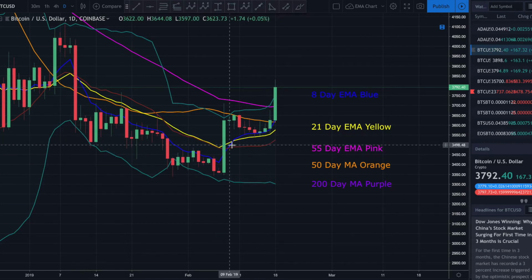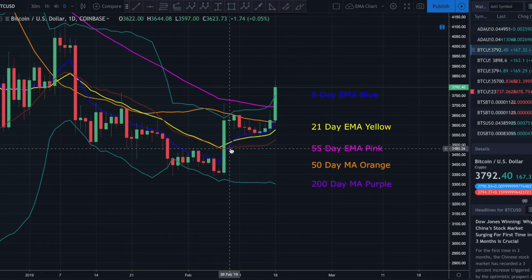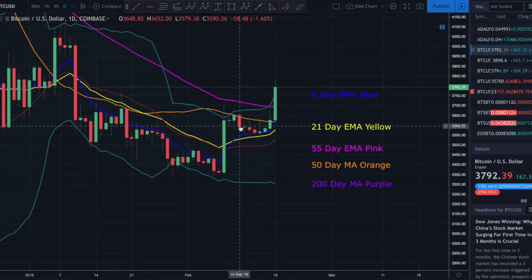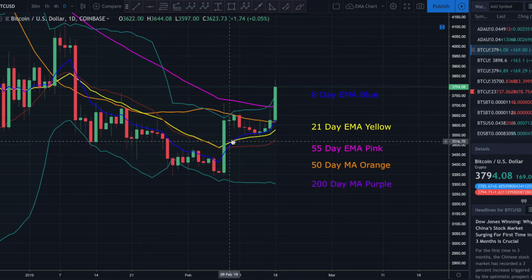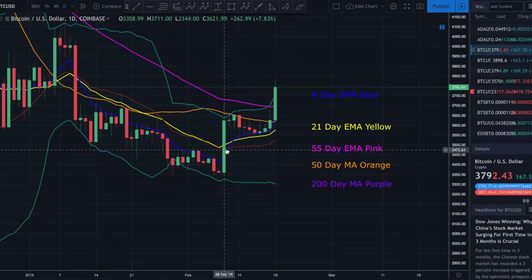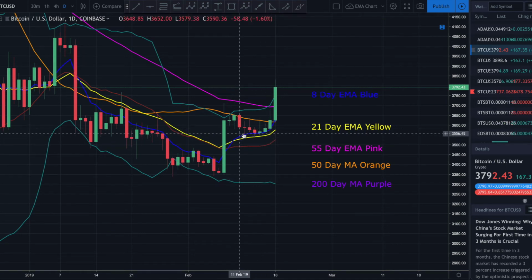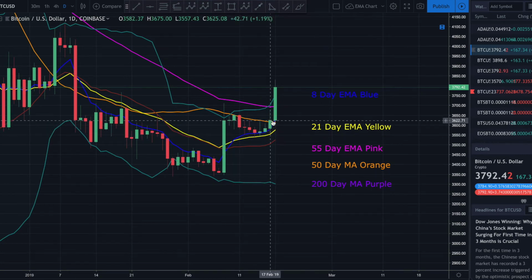The fact that we had this 8-day EMA break above the 21-day EMA, and with the day that happened, I told you guys, even though we saw a little bit of a pullback here, I told you guys that was a very, very bullish sign. Again, we're looking at the daily chart. That was a very, very bullish sign that that 8-day EMA broke above that 21-day EMA. That is a very, very bullish sign of a possible momentum shift, at least in the short term.